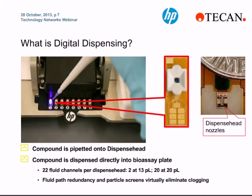To use the instrument, a user creates a plate layout for the desired compounds in a plate and then follows the prompts to load the plate. First, the cassette is added into the instrument, and a few microliters of stock compound are pipetted into the cassette, as shown here.